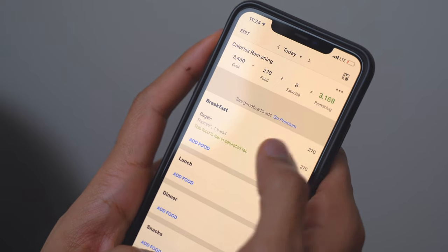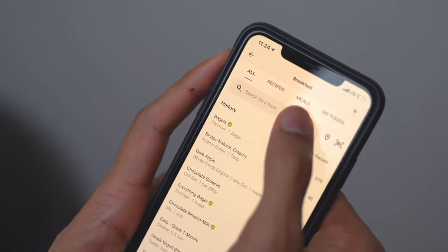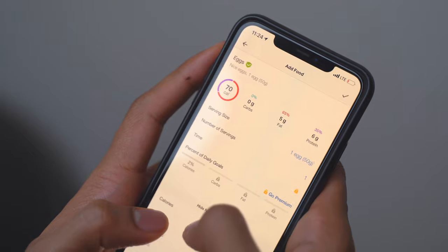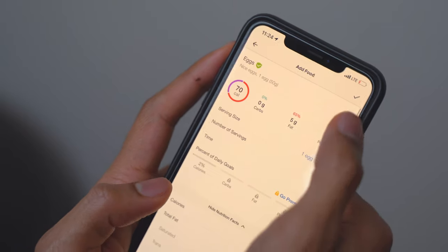And then another great feature of MyFitnessPal is they have a huge library of different foods and its search function. I've literally gone to different restaurants in New York City and they've had them in there. You can scan barcodes at a grocery store. You're basically going to find whatever it is that you need in MyFitnessPal.